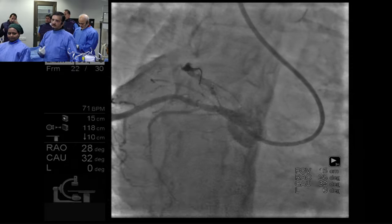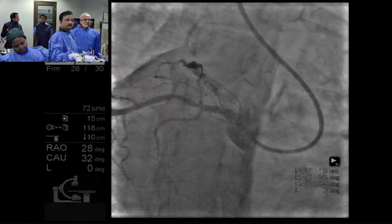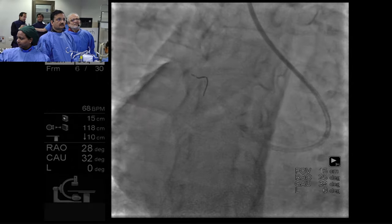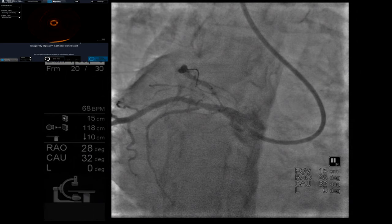For predilatation, do you always use an NC balloon or the regular balloon? No, this is a lot of calcium. NC for this anatomy, very calcified. How about you? This is an NC balloon. If it is 2.5, then the RCA takes time. Two diameter.